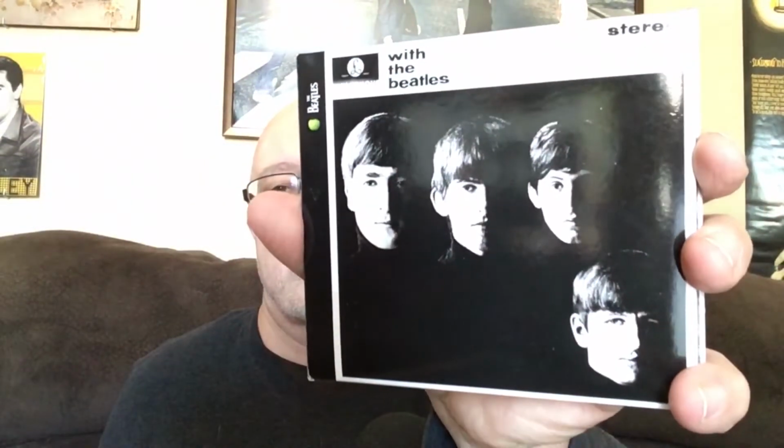Number three, the first two albums, Please Please Me or With the Beatles. That was a hard one. Two great albums. So you got Please Please Me. I Saw Her Standing There, and the rhythm in And a Go to Him. I just love that track. And the Boys, really great song. Please Please Me, the title track. Love Me Do. And the classic Twist and Shout.